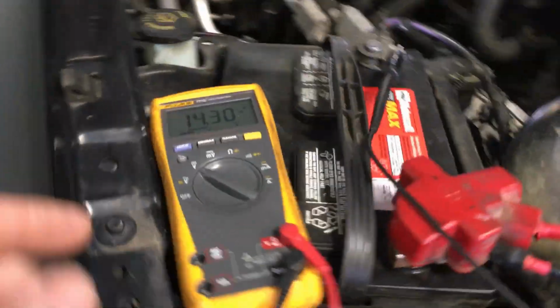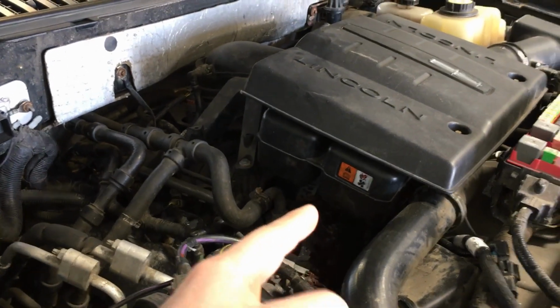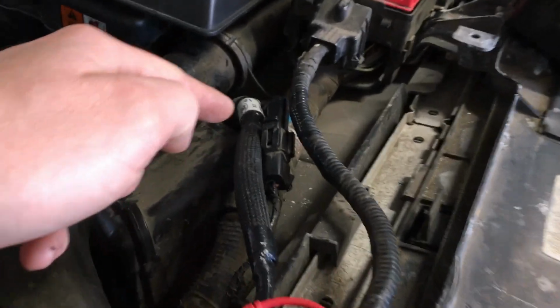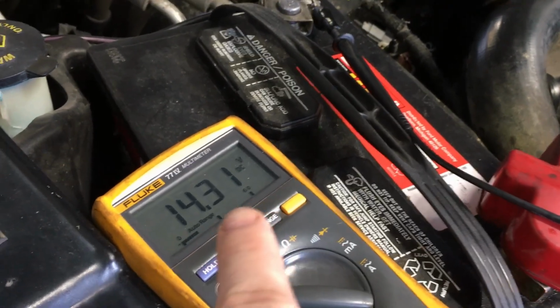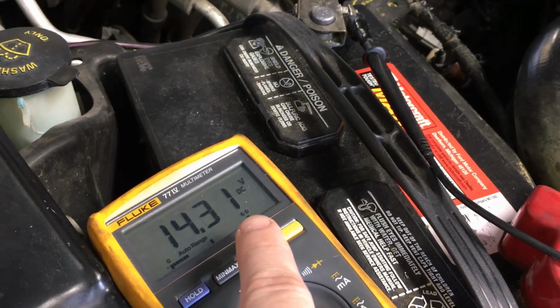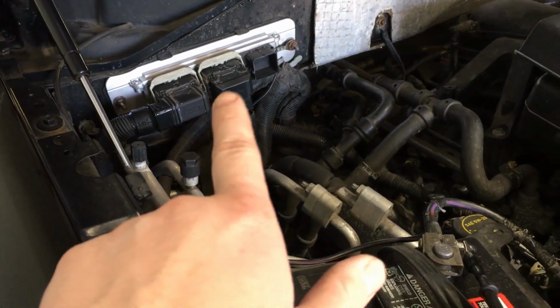So the next thing I did was I came out here, and at first at idle, I wanted to see what this thing is actually putting out. Now the customer put on a new alternator, new harness up to here, okay? And that includes the connection for the PCM. Rock solid, barely varying on the millivolt side. So I knew what the PCM was seeing was not right, okay?